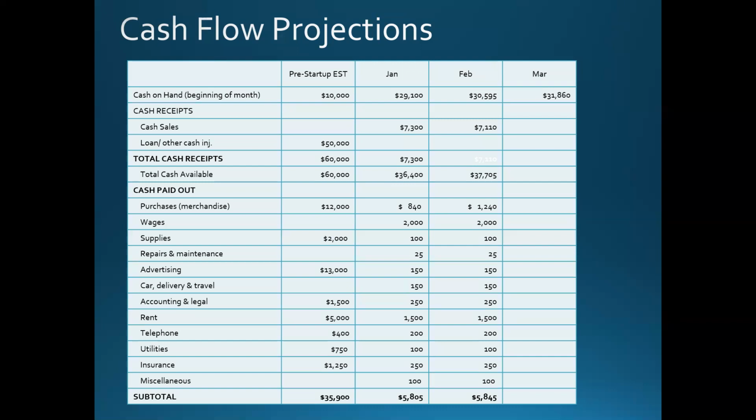Especially for a startup situation, when you come in with your application and you're looking at the project to get open, it's really your loan officer's responsibility to also do cash forecasting with you, to make sure that you don't have a cash deficit until you get to a point of consistent profitability.